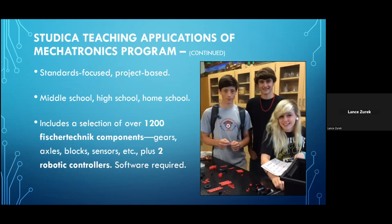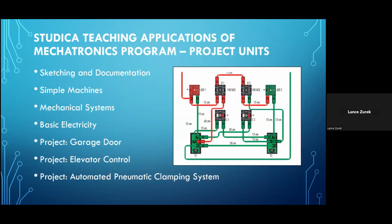The materials in the set consist of a selection of over 1,200 Fischertechnik building components. And again, this is going to include your gears, your blocks, your sensors, axles, and so on, as well as, again, 2 robotic controllers and 2 power supplies. Now, there are twice as many project units included in the Studica Teaching Applications of Mechatronics Program set as there are with the previously discussed set.